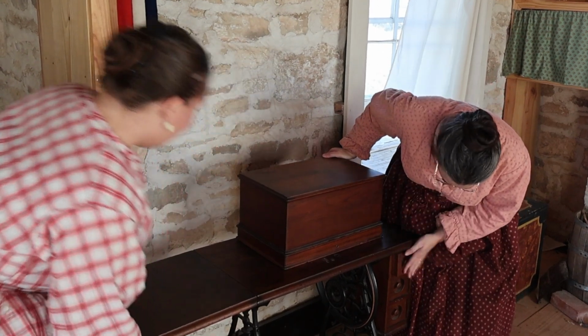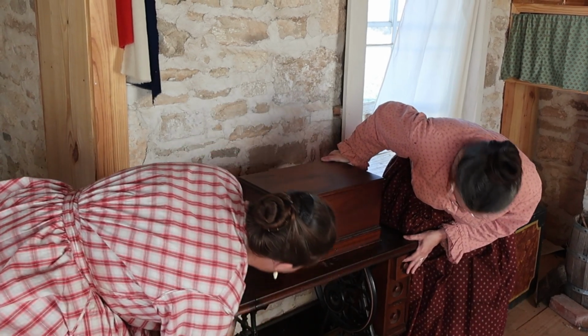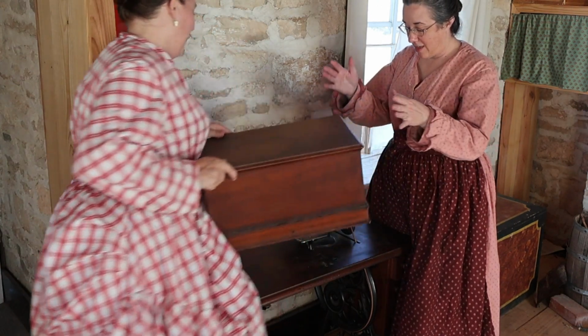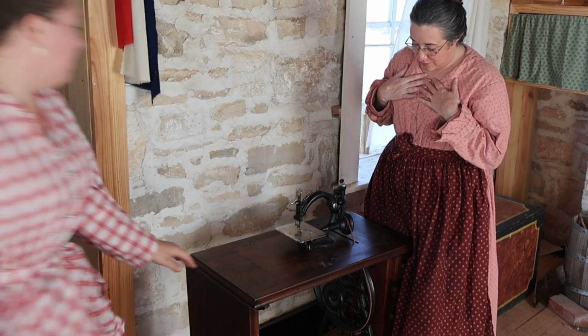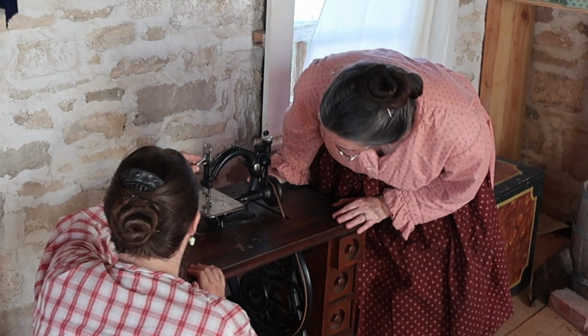Extended table, and the drawers. Oh, look at the... oh, it's beautiful. Wonderful workmanship. Okay, I have to see it. I do too. Oh, I've never seen one in person. Beautiful. Oh, it's precious.